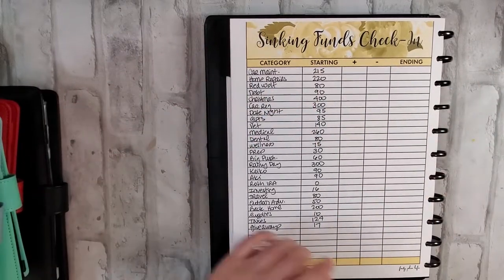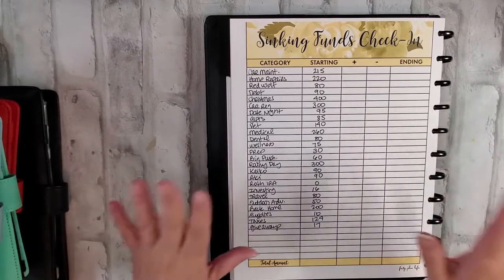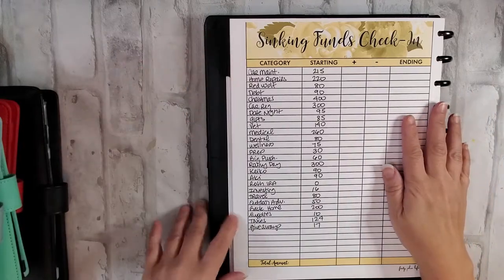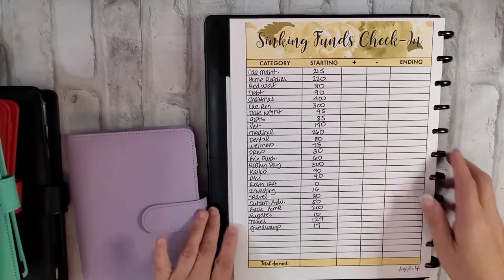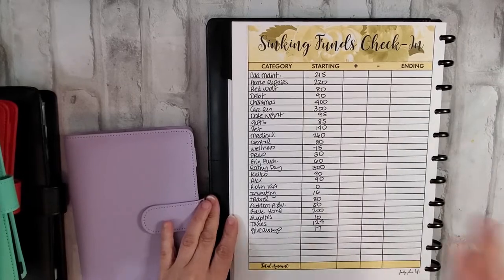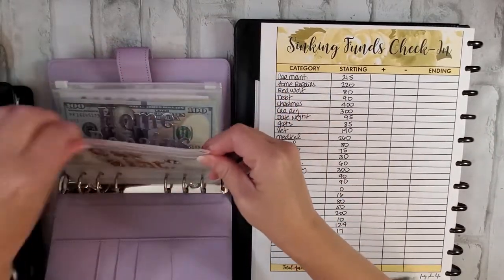My name is Veronica, and today I'm going to be doing my monthly check-in for my sinking fund slash cash envelopes. So I already have everything written out, and I have the starting amounts already. Now I'm just going to go through each one and figure out how much I have for the month of November. Okay, starting off with car maintenance.